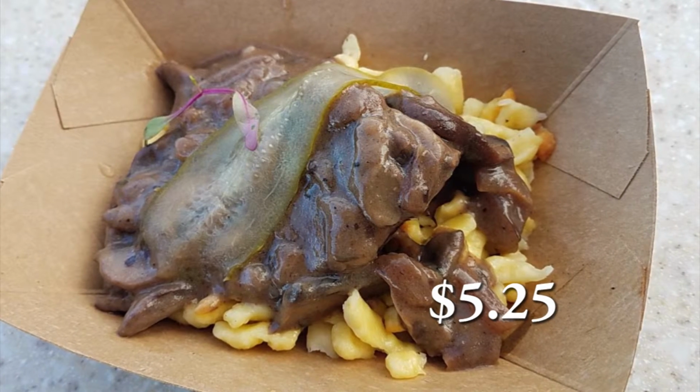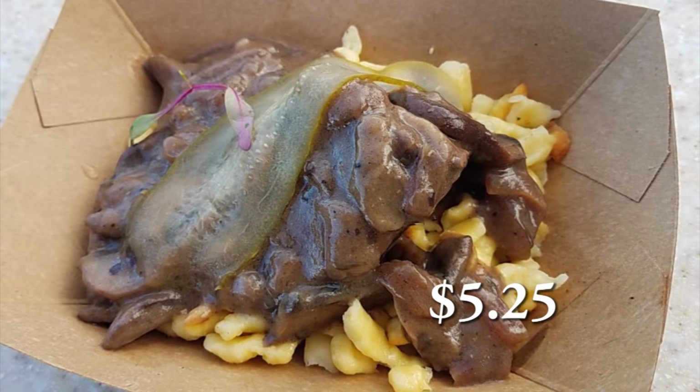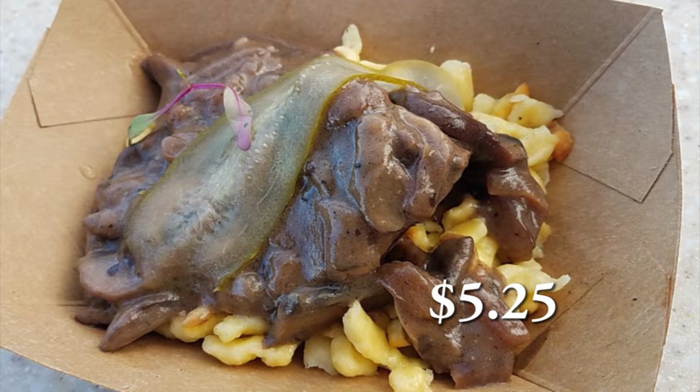Every time I go to the festival, I look at that and I'm like, yeah, I want that again. I will say that I wasn't a big fan of the pickle mixed in with the beef stroganoff. I think they could have left that off, and it would have ended up being okay.